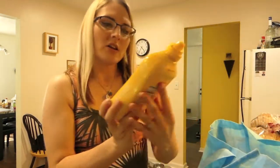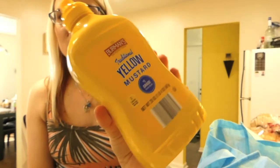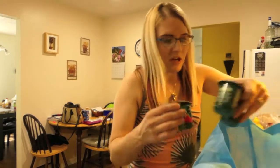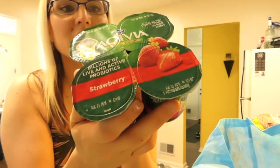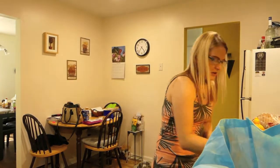I got some yellow mustard. This is just Berman's yellow mustard, and this was 59 cents. So amazing deal on that. Huge bottle. And I got some yogurt. The packaging kind of split on me, but this is the Dannon Activia probiotic yogurt. It's the strawberry flavor, and this is a little 4-pack. I think this was about $2 something, maybe.